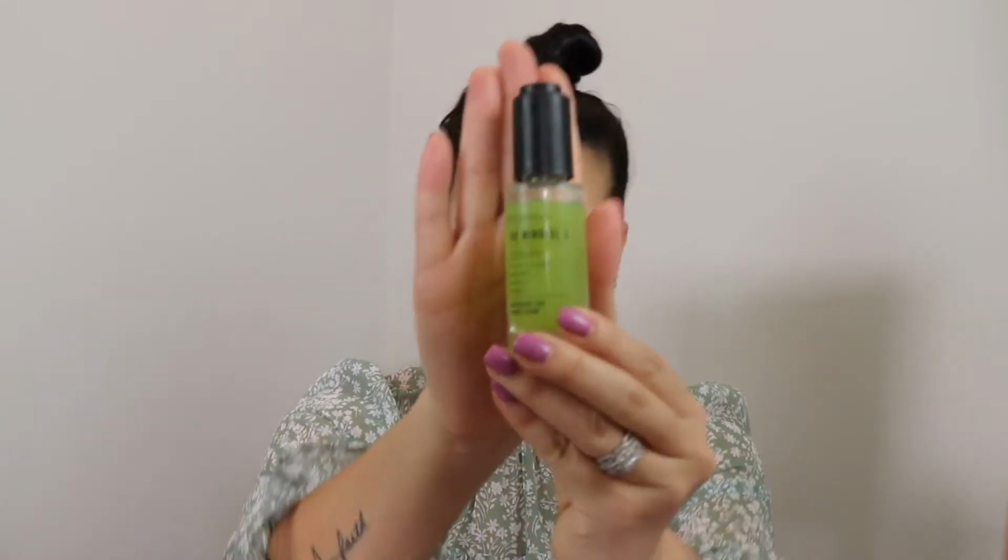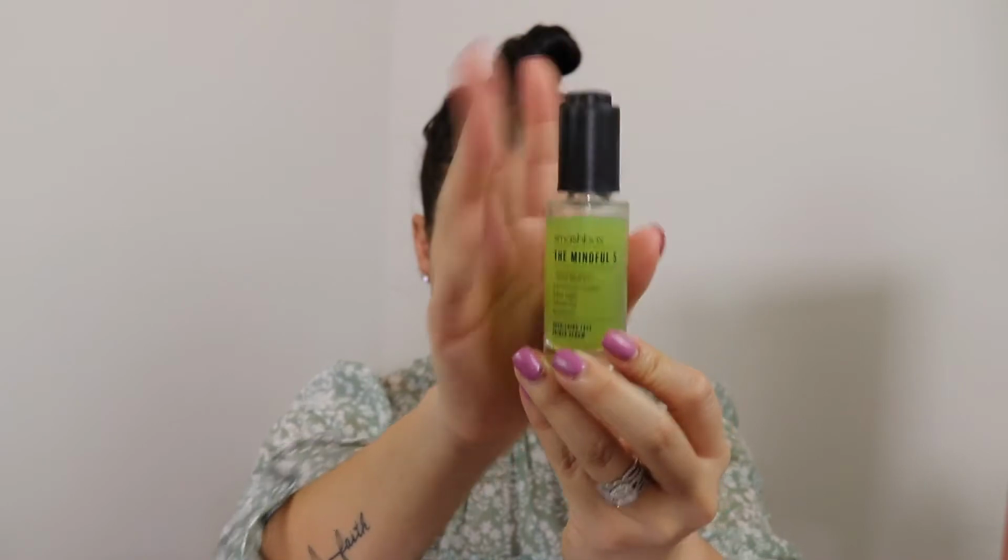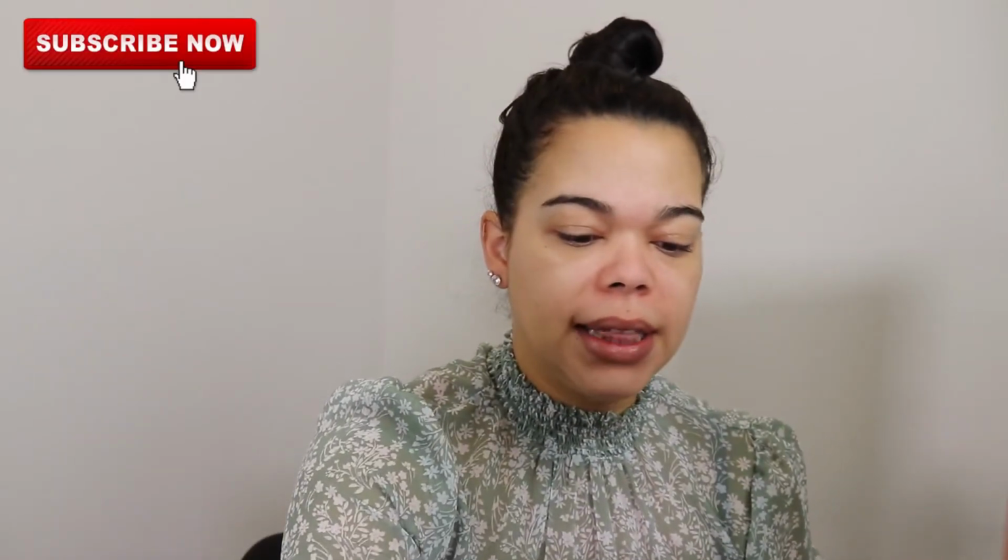So next we're going to use this guy on the rest of the face. So the outer perimeter, we're going to use the Smashbox Mindful 5 serum. I really like this serum for multitasking every day, kind of like a reinforcement of skincare, but also very good for prepping the skin, very good for dry, maybe even older, sensitive skin. It's really, really great.